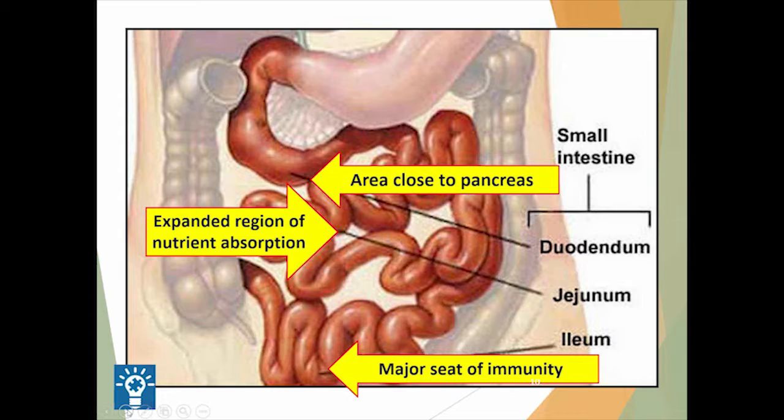The jejunum is the largest area or surface area of the small intestine. It's the area where we're absorbing most of our nutrients. And then the ileum is the last part of the small intestine where the major seat of immunity is found. That's also a part of the small intestine that can be compromised in some kids with autism who have inflammatory bowel disease. It causes lesions in the ileum and causes a lot of intestinal inflammation.